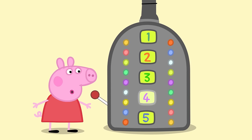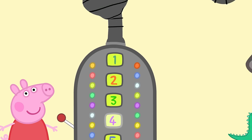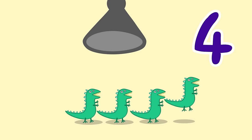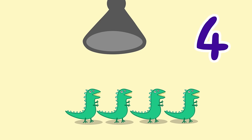Number four. Isn't Beep Bop Boop clever? Another dinosaur. How many does that make now? One, two, three, four. Four dinosaurs. You are an expert counter. Well done.